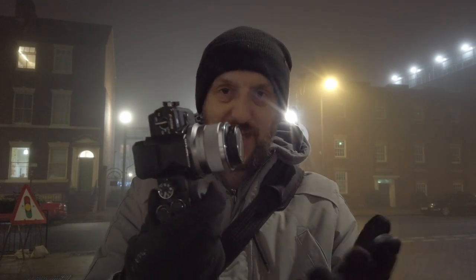There you go, that little photo walk with the Olympus 45mm f1.8. What do I think of this lens? It's awesome. It's tiny for a start. I mean, that is a fantastically small lens. F1.8 allows you to keep the ISO down, but again, you don't have to keep the ISO down too far. I've shot a lot of tonight between 800 and 1250 ISO, and the images look perfectly fine.